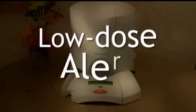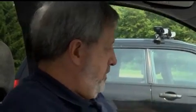Another important feature is the low dosage alert. 3 days before the dispenser runs out of medication, the caregiver is alerted to the situation. This minimizes any disruption to a patient's medication regimen.